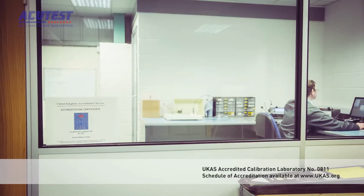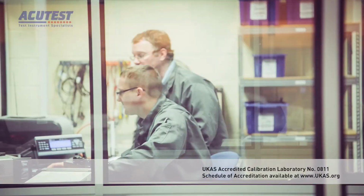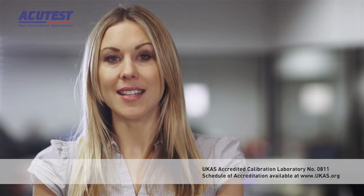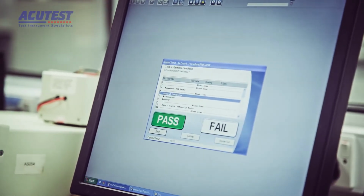If you select a UKAS calibration, you can have confidence that the calibration procedure has been tailored to meet your requirements. The calibration has been carried out by externally assessed engineers. The calibration results have externally verified uncertainties on the measurements. The whole process is completely transparent. Many of the procedures of ISO 17025 are adopted in our traceable lab.